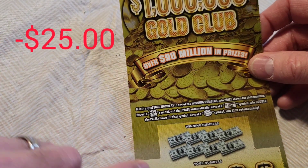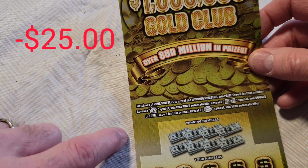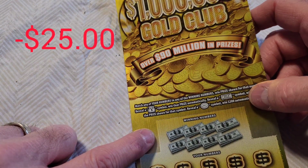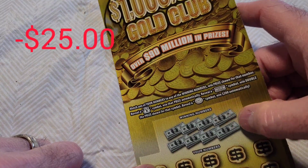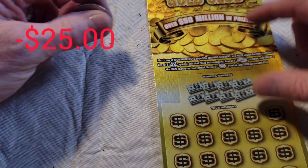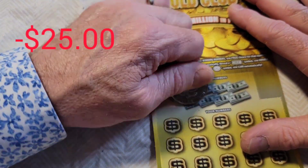Match any of the winning numbers, you win. Get a money bag, win automatically. Get the gold symbol bar, and you win double. Get the gold coin symbol and win $200. All right, let's see if we can get a gold coin down there.